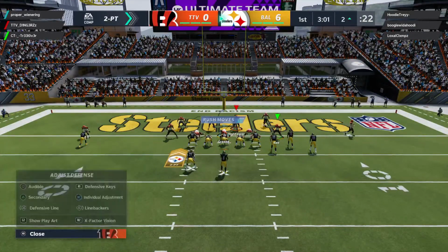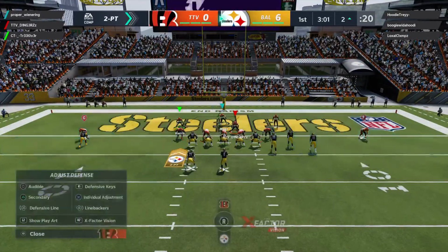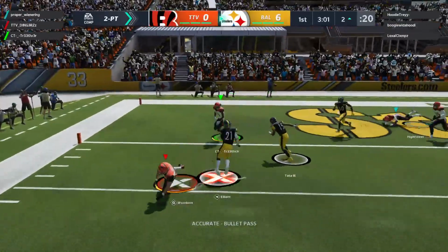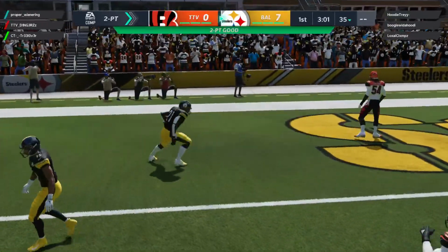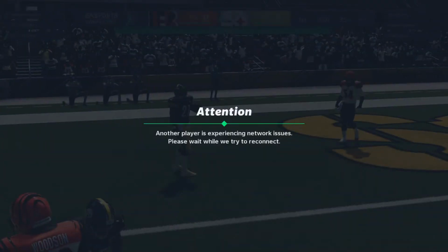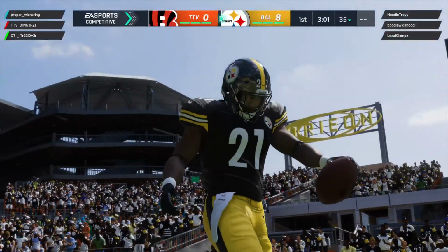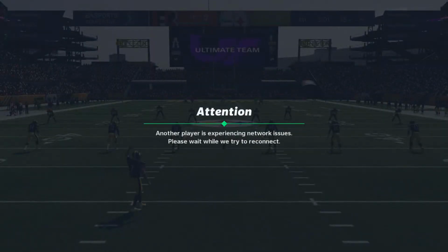Now Mike Tomlin says, let's go ahead and go for 2. From the gun, it's Jackson. This will be caught at about the 6. And he is into the end zone again. So get him some oxygen. He scores on the long run and then punches in the 2-point conversion for good measure.